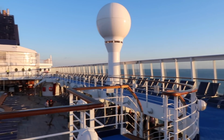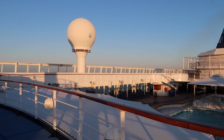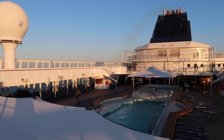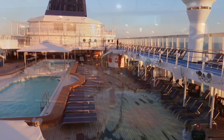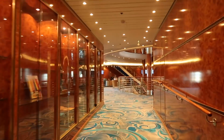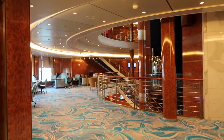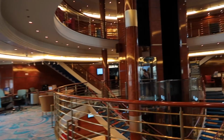We've been to Nassau quite a few times, so we're gonna take advantage of having all this wonderful emptiness on the boat. I think we're gonna come down to the pool a little bit later, kind of chill. But the other great thing in the mornings, you know, the boat's not that busy right now. So it's kind of nice because it'll be a little bit more quiet.